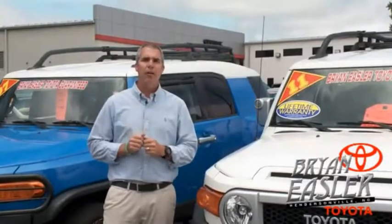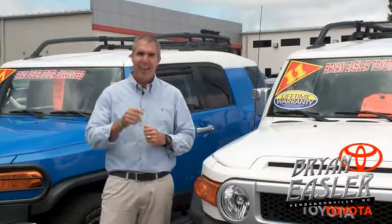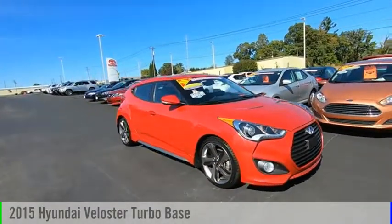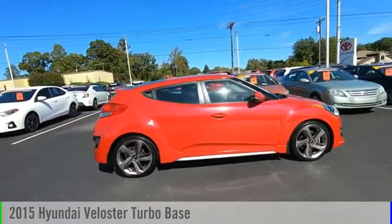At Bryan Easler Toyota, our used cars come with a lifetime powertrain warranty and a 5-day buyback guarantee. Check it out. Pick up this great vehicle, which is available today. This could be the one you've been searching for. Contact the dealer today and get behind the wheel today.